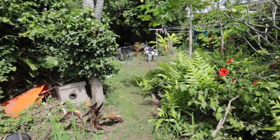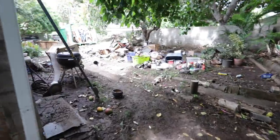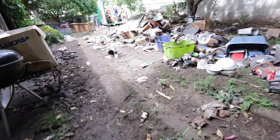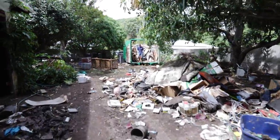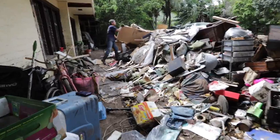The rain was coming down really hard and the cloud just kind of sat on top of the island and poured buckets. So you can see they got all their stuff piled out here, all the stuff that's getting tossed in that dumpster right there. They're cleaning up right now. Dumpster's getting pretty full.